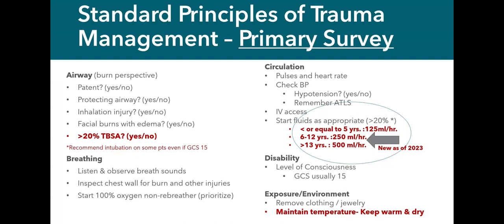First of all, we go to our A's, our airway, specifically from that burn perspective. If a patient comes in through the emergency department and you talk to them and they talk back, then you know the airway is patent and they're protecting their airway. You should have a good indication of whether there could be inhalation injury present by the etiology of injury. If these are a group of patients that have been stuck in an enclosed space for a long period of time, then inhalation injury is a potential. But if that is not the scenario, then inhalation injury is probably not something you're concerned about. You also think through, is this a patient with a facial burn, and do they have edema formation? That's not necessarily cause for intubation, but thinking through all of these flags is really important.